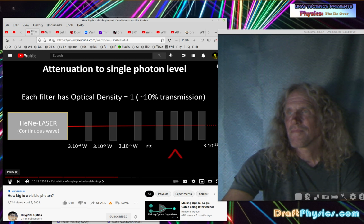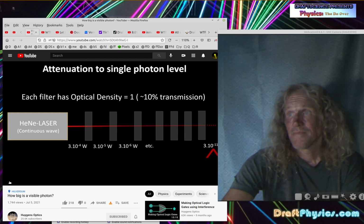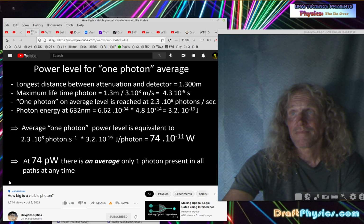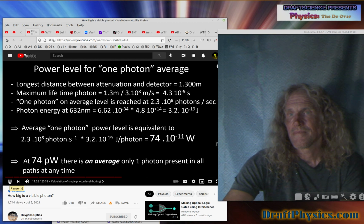10%. At some point, we will reach an output power in the beam that is equivalent to, on average, only a single photon at any time. So, says you. So how do we do the calculation? Well, we assume that the light is quantized in discrete amounts of energy. We start out by calculating the maximum lifetime of such a quantum in the setup, given the speed of light and the maximum path length.